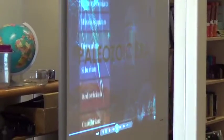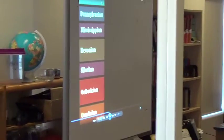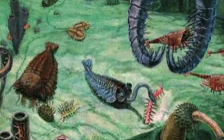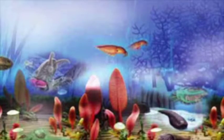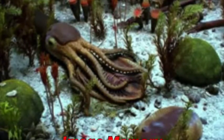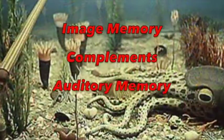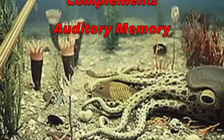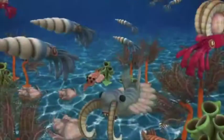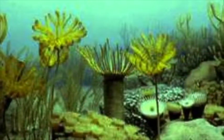Here's the Paleozoic era and the different periods that we've discussed, from Cambrian all the way up to Permian. There's some cute little critters that lived during the Cambrian. The Ordovician. Trilobites, the Silurian, corals and stuff, Devonian. Remember, that was the age of the fishes.